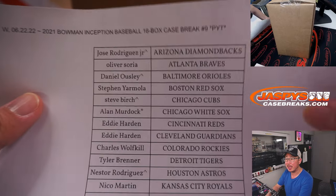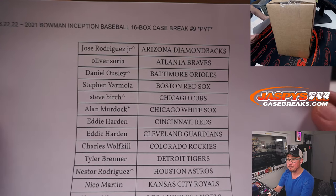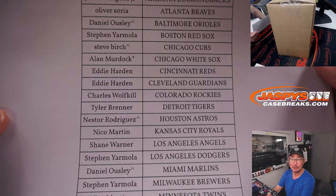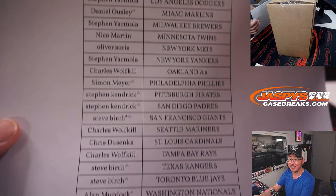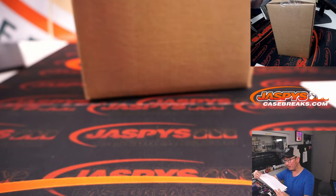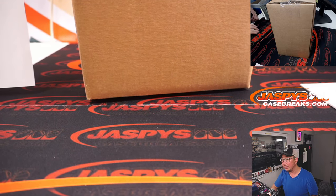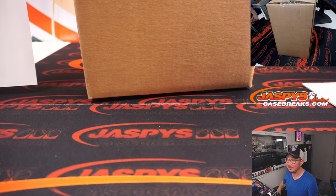So if you have a little rooftop next to your name, that means you won that team in the filler that we did. And of course, Alan has that last spot mojo star next to his name. 70% of the time, last spot mojo hits 100% of the time. In fact, he's got double last spot mojo. He's got the Nats and the White Sox. Got those two teams in a single order before those other teams were pulled for the filler. All right. That case is marked 2021 Bowman Inception, so it must be right.